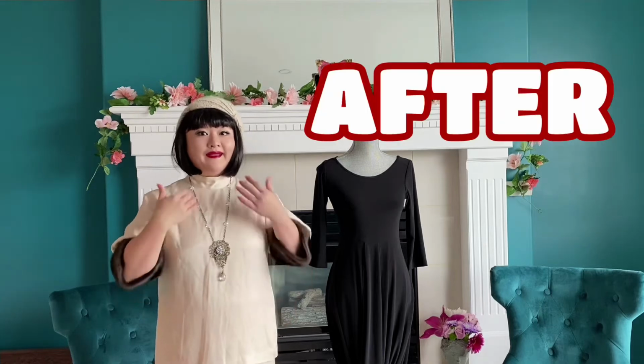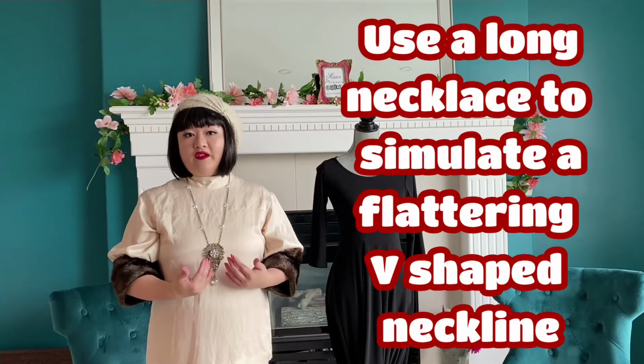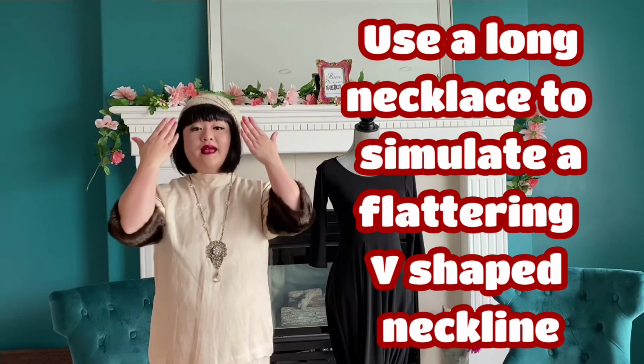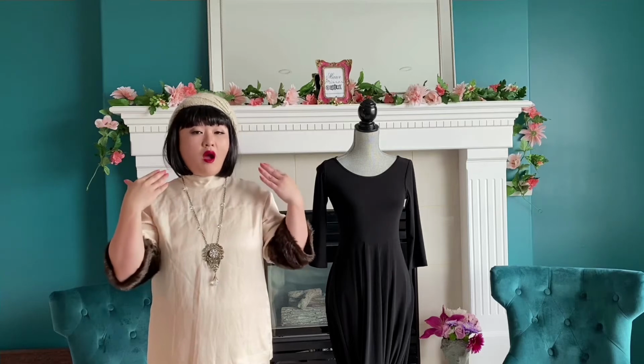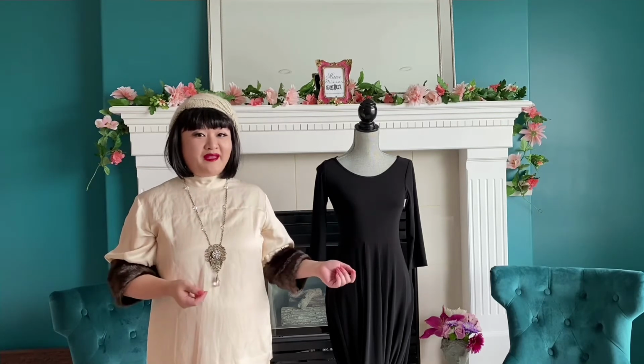And right away, I hope you can see that it creates this elongating effect. The way that a V-neck or a low neck top has that ability to elongate your face and your neck. So if you're wearing a high neck top or a turtleneck, using a long necklace like this helps to give that same look, but allows you to wear that other piece of clothing.